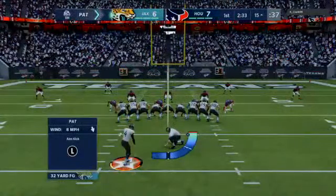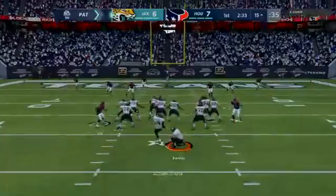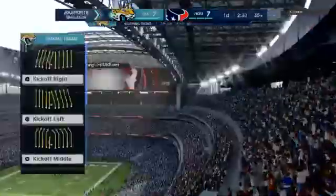Jacksonville. Lamar Miller with touchdown number 7 on the year. And the Jaguars are within an extra point of tying this one up. A solid blocking up front from the guys on the offensive line allowed him to get in for the touchdown.